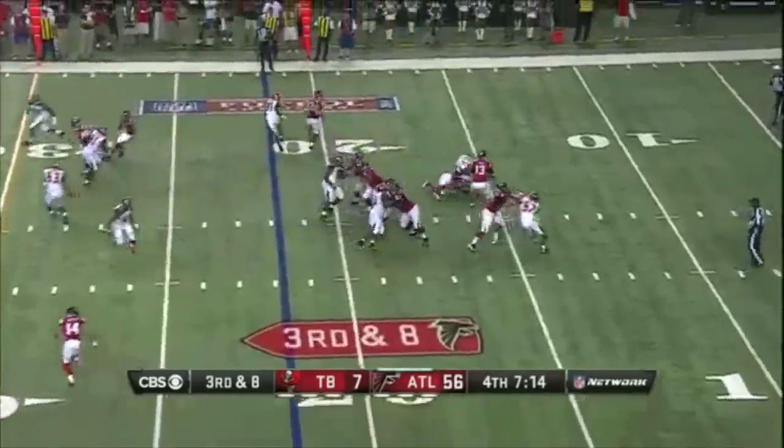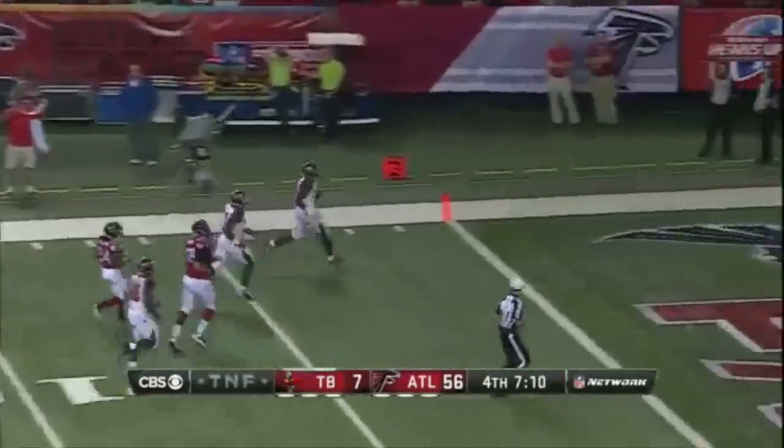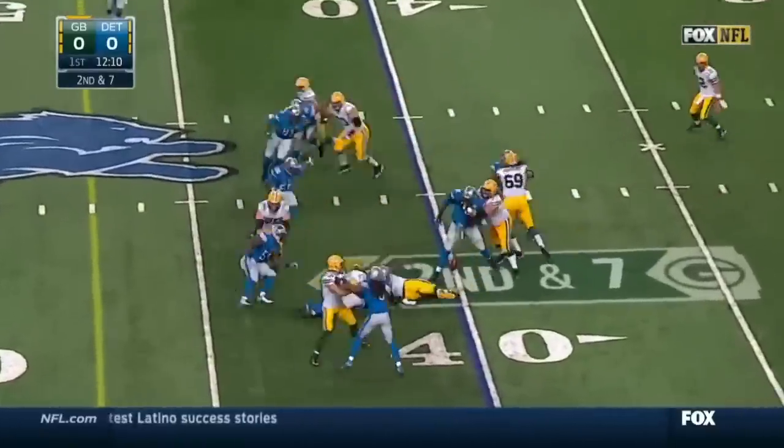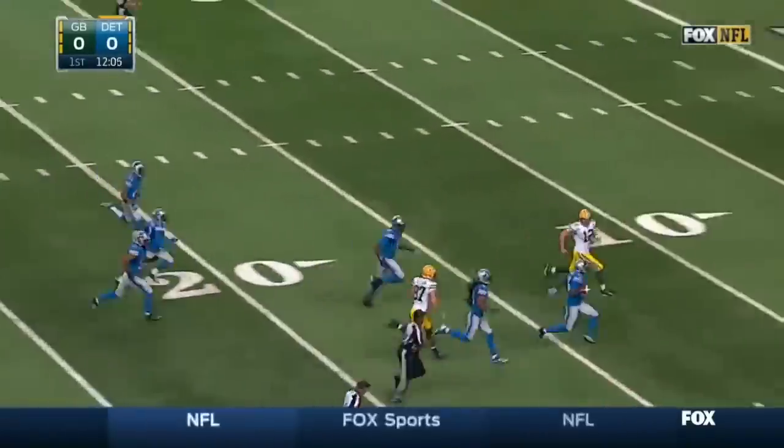And smart, and they apply it all to the field. Third and eight, intercepted. And the Buccaneers have another touchdown. Here's Lacy. And he fumbled the football. It's picked up by the Lions. Don Carey to the 10.